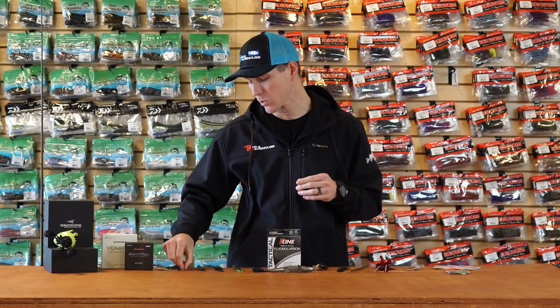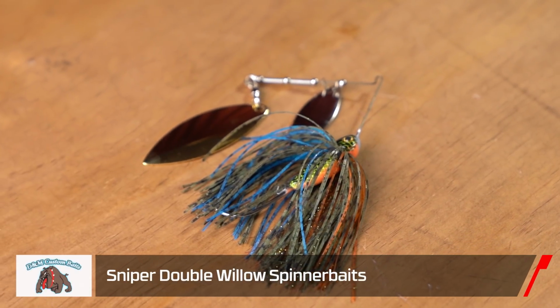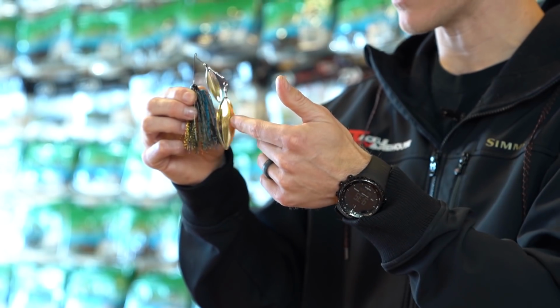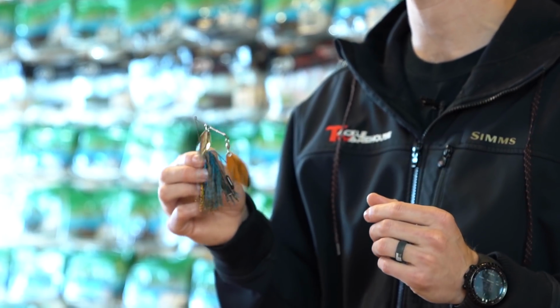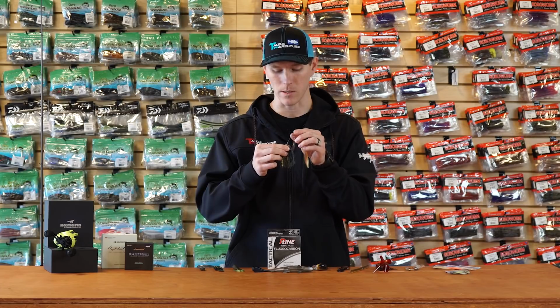Moving into the spinnerbait world here, we have their new Sniper Double Willow Spinnerbait. Premium components that we're accustomed to with D&M Custom Baits. You have the Worth swivels on here. I mean, you can see this thing is spinning without me even touching it. You have thin willow blades on here, so even if you're retrieving this thing super slow, they're going to flutter great. They're going to spin, keep that rotation, which is awesome.